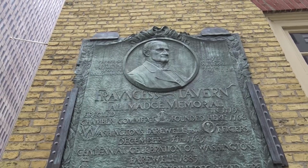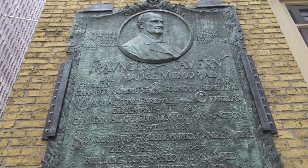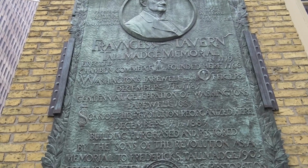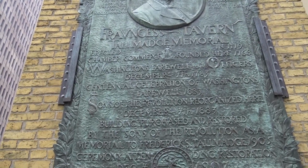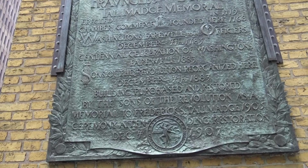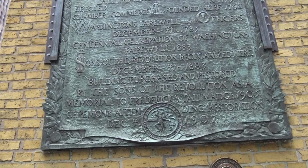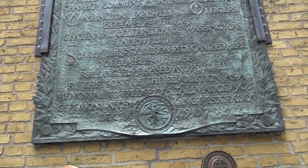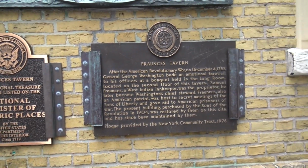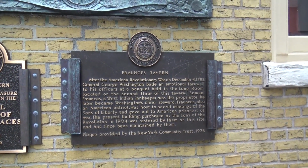Fraunces Tavern. Erected in 1719, Chamber of Commerce founded here 1768. Washington's farewell to his officers, December 4th, 1783. Centennial celebration of Washington's farewell, 1883. Sons of the Revolution reorganized here December 4th, 1883. Building purchased and restored by the Sons of the Revolution as a memorial to Frederick Talmadge, 1905. Ceremonial dedication of restoration December 4th, 1907. You can see it's actually on the National Register of Historic Landmarks. And that's what we were just talking about, George Washington saying bye to his troops, an emotional farewell.